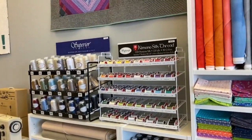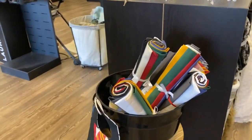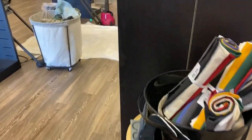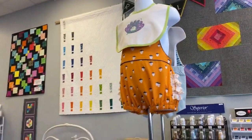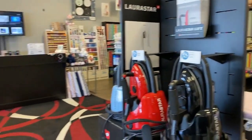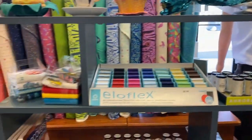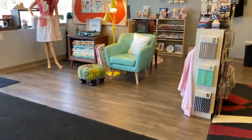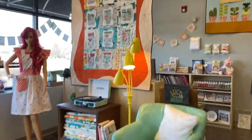We have thread. We have even Harry Potter packs, and there's even more of these coming because we have all of the Wizard School fabrics and go-withs. We've got Children's Palace patterns. We do have the Laura Star ironing systems, more thread, glow-in-the-dark, Eloflex. We've got some other kinds of irons. We've got charm packs. We have embroidery designs of all kinds.